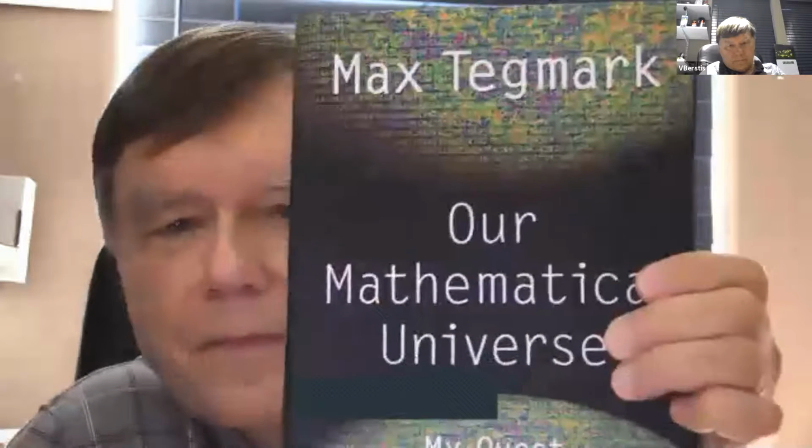Max Tegmark recently wrote a book called Our Mathematical Universe, which agrees with most of what I'm saying here. However, we do disagree on some fine points. For example, he claims the theory is testable. I say that it is not. A theory that explains how every universe exists cannot be tested because there cannot be a counterexample universe to test it with. And that is why this is covered by philosophy more than science.